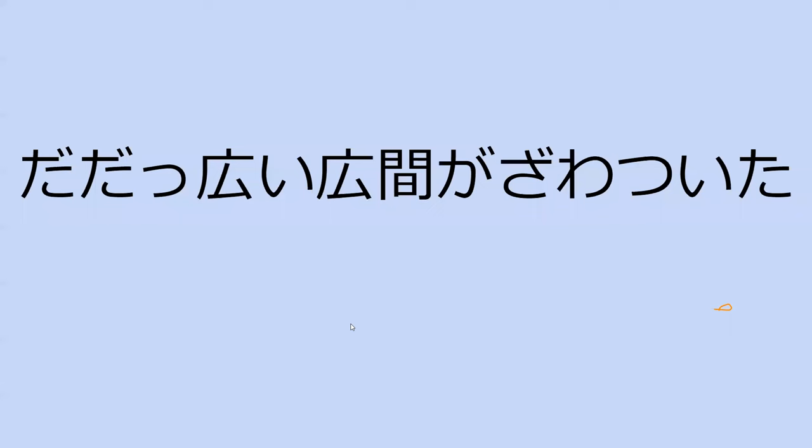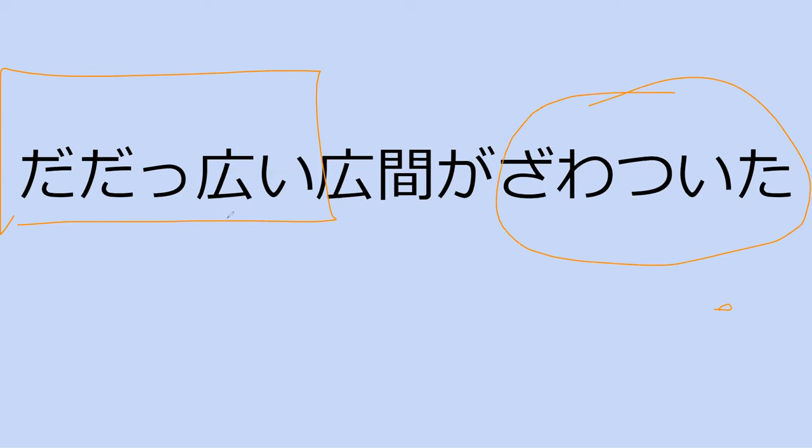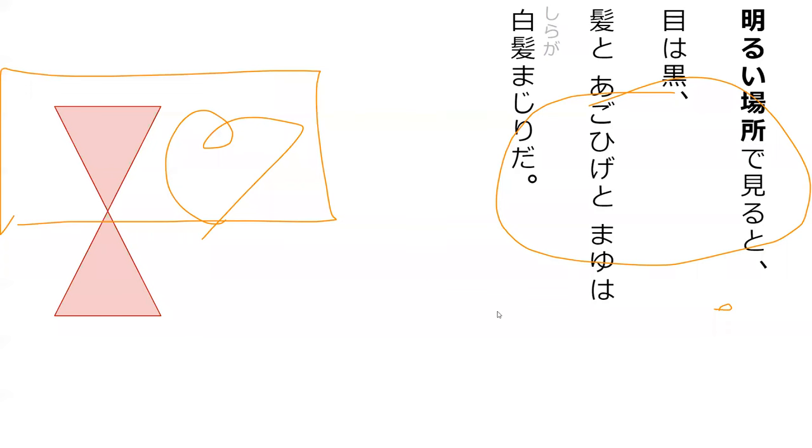Okay, I'm going to go backwards. What does darahiroi mean? Very big. Nice. How about zawatsuita? Noisy. Nice. And can you read this part? Just this one word? Akarui. Perfect. And what does yakeni mean? Meaning a lot of. An awfully, yeah, a lot a lot of. Perfect. So now you get to go read the line from the book.